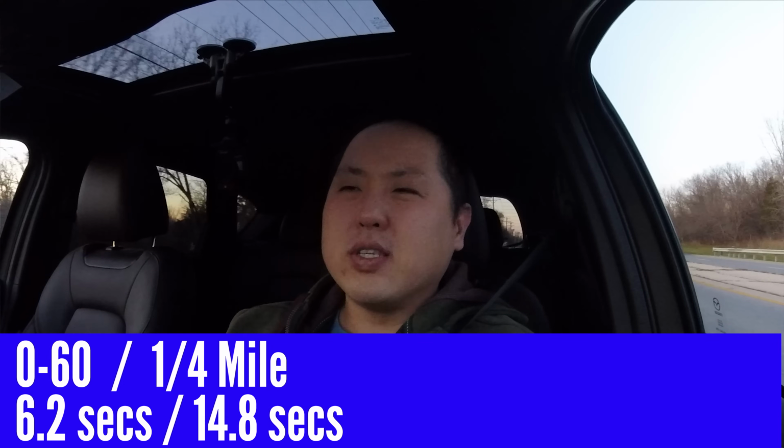Oh, that wasn't bad. That wasn't bad at all. So had an opportunity to accelerate about 25 to 60 miles per hour. This is a lively compact SUV. 0 to 60, I read around 6.2 seconds, and it felt good.